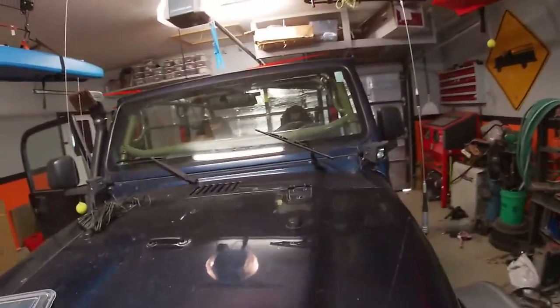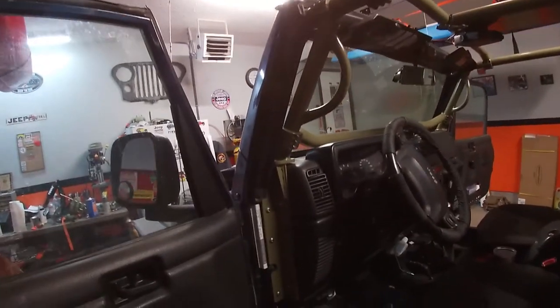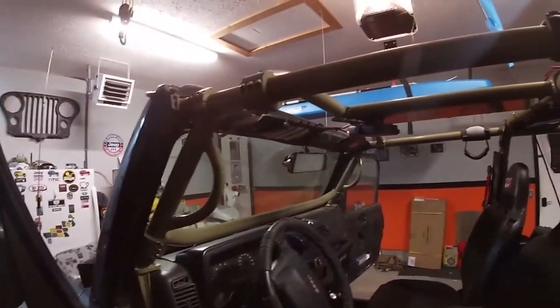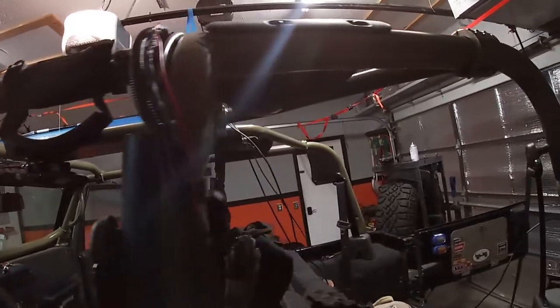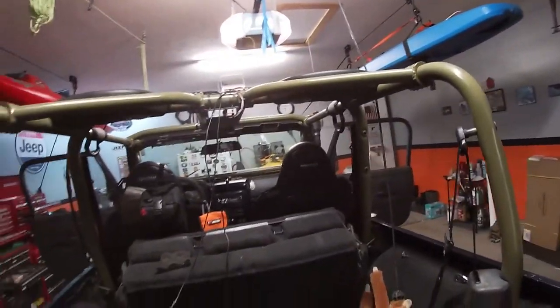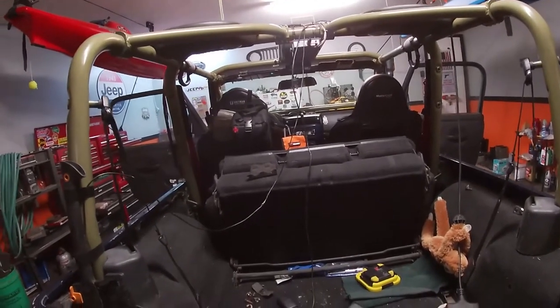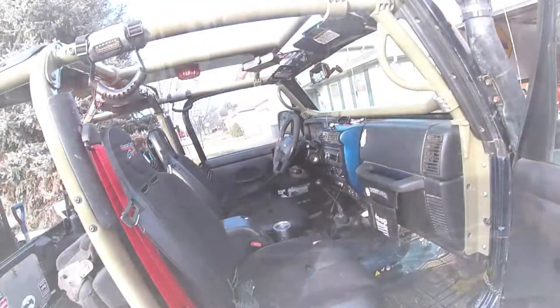I'll hang up these wires here. Got to wipe down some of the mess. Lighting in the garage sucks. But it looks good. Maybe we'll pull it outside and do a walk around with it in the sun before we put the top back on.